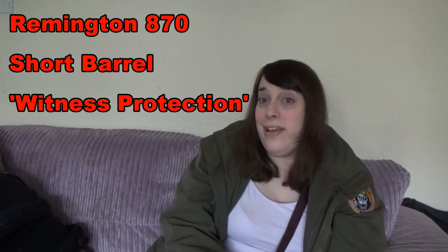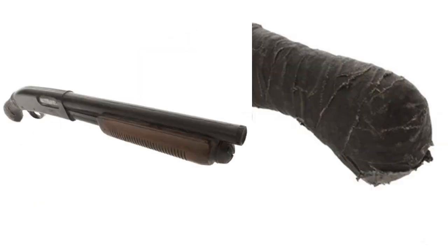And as I'm talking about Eli's shotgun, I should point out it's a Remington 870 short-barreled witness protection shotgun, and like all the firearms in the film, it was heavily aged for the production, and just like the blade, it looks like it's changed from the original concept art stage, where it was originally a double-barrel shotgun.